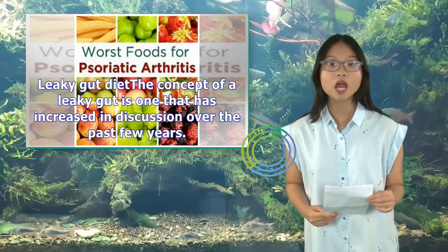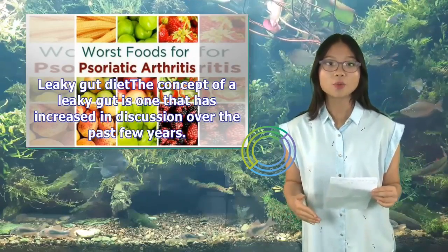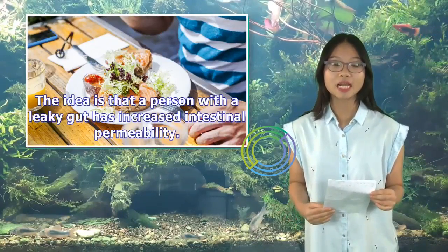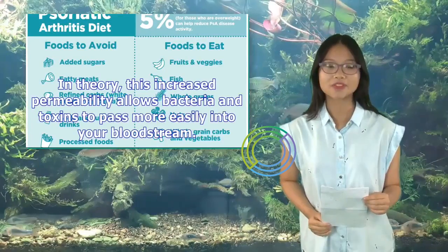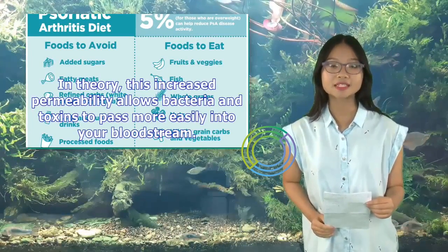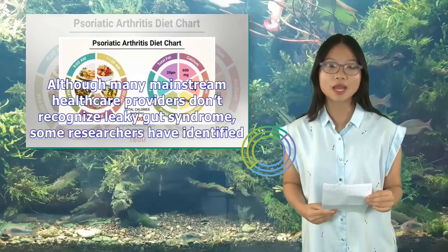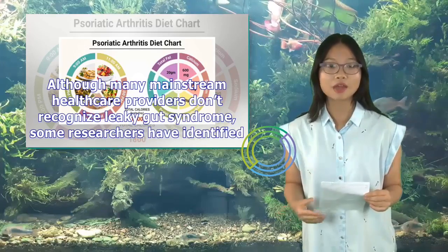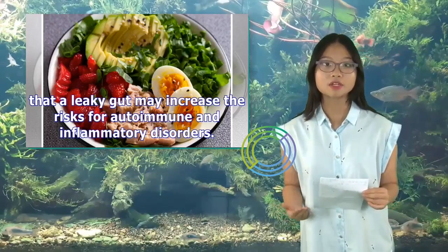Leaky gut diet. The concept of a leaky gut is one that has increased in discussion over the past few years. The idea is that a person with a leaky gut has increased intestinal permeability. In theory, this increased permeability allows bacteria and toxins to pass more easily into your bloodstream. Although many mainstream healthcare providers don't recognize leaky gut syndrome, some researchers have identified that a leaky gut may increase the risks for autoimmune and inflammatory disorders.